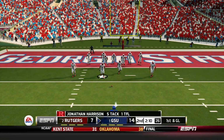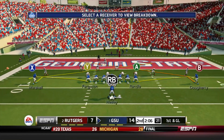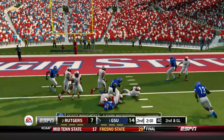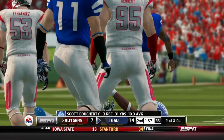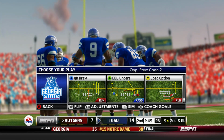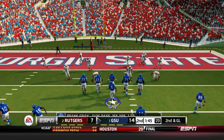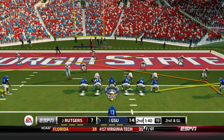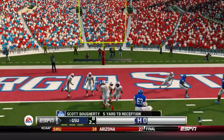To go up 2 touchdowns. And he's tackled right away. They get only a yard from the pass play. The defense respects this guy and knows they have to pay a lot of attention to him. He didn't have any room after that catch. Here's the 12th play of the drive. Quick throw in the end zone, touchdown.